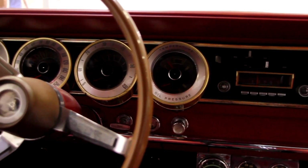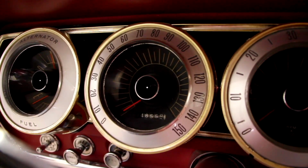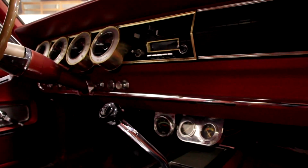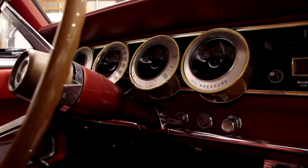Not really. The rally gauges are standard on all Chargers. Not the 150 mile an hour speedometer in the Jack. Yes. So, let's see. Why build two dashes? No, it was a special car. These were really going to have the turbine engines in them. It was a high-end car.